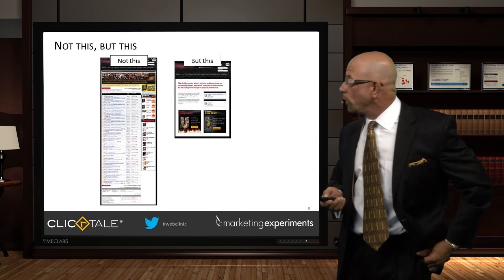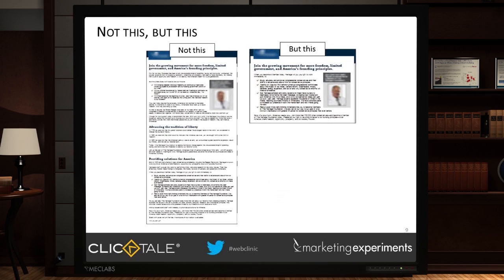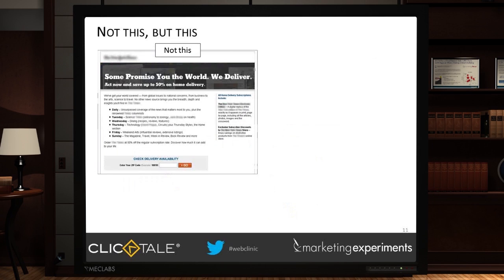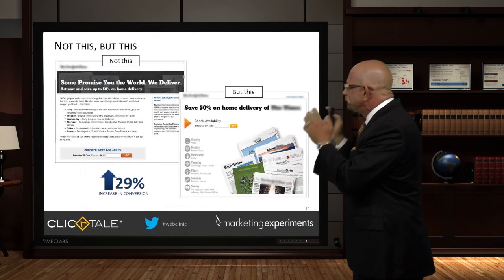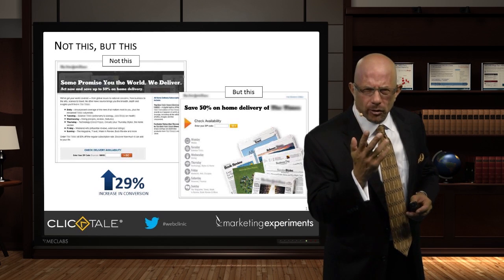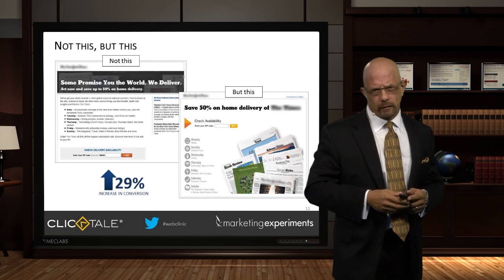Let's look at some examples of when it worked. Not this, but this for a 43% lift. Not this, but this for a 138% lift. Not this, but this for a 5% lift. Not this, but this for a 29% lift. Each of these particular cases had to do with something unfolding in the thought sequence. We often tell you, we don't optimize web pages, we optimize thought sequences. And the critical key is to understand this question in the context of the thought sequence.